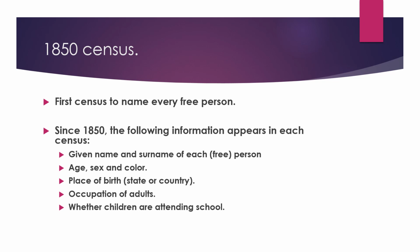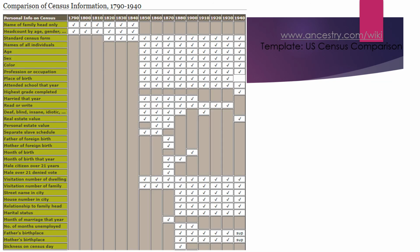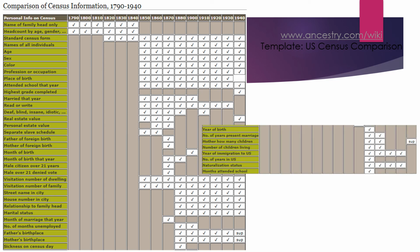1850 is the first census to name every free person. It includes their age, sex, color, place of birth, occupation, or status as a student. Since 1850, the number of additional categories has exploded. We will look at some of them in detail.